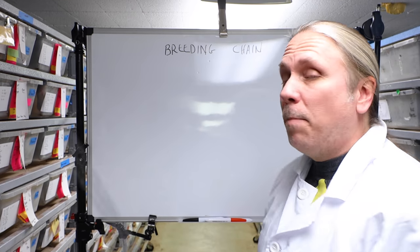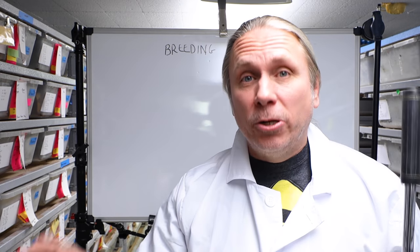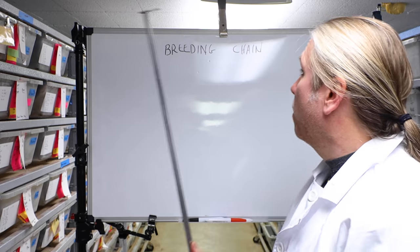So basically what we have going on here is actually the breeding chain. And basically what this means is that there is a chain of events that needs to happen in order to be successful breeding. It's actually more of a cyclical thing than it is an actual linear chain, right? And there's really only three things. The first thing is follicles.